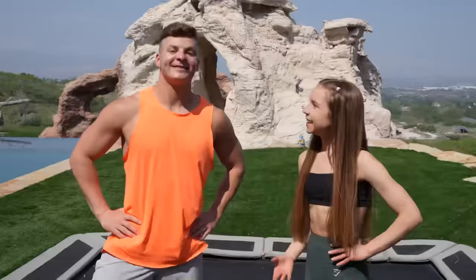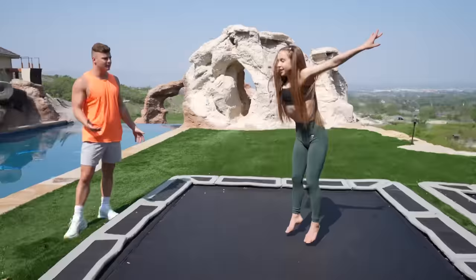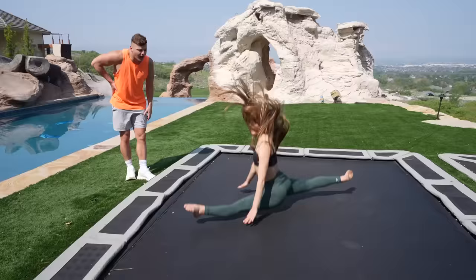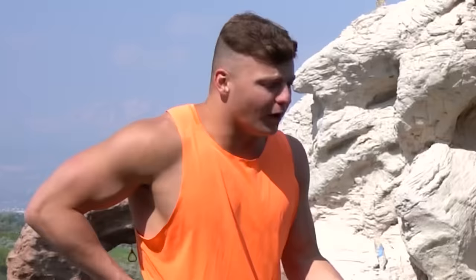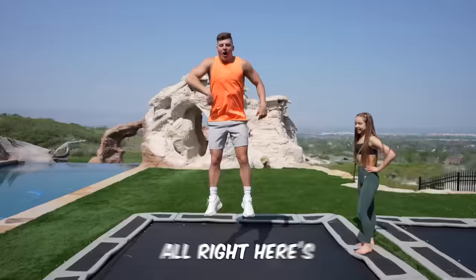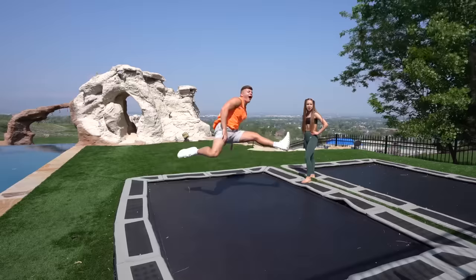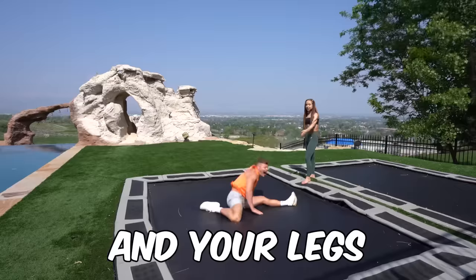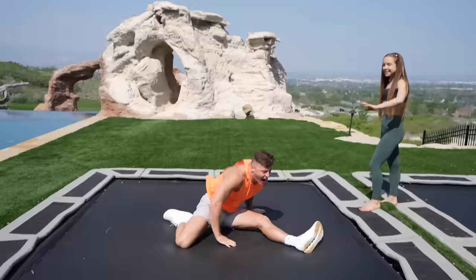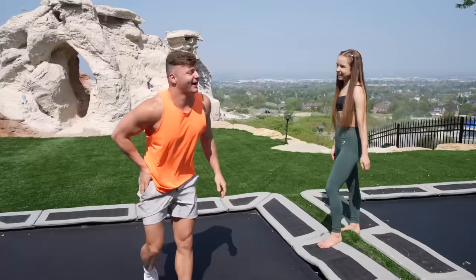Next, you have to jump on the trampoline, but in a split. In a split? Just like this. So you do a split leap. Okay. And then go into a split and keep going up and down in your split. Are you serious? It's gonna be painful every single bounce. Yeah. All right, here's the split leap jump. Ow! I'm doing it right. Oh, my hip. It was a good effort. I guess that was the bad flexibility again.